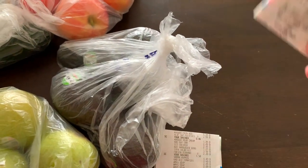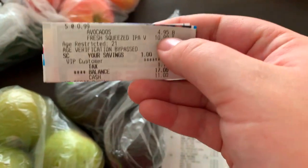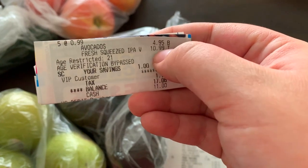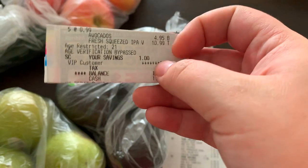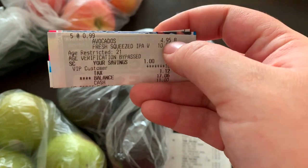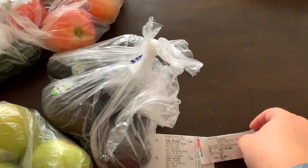And then we forgot avocados. So my husband used his personal money to get himself a little bit of beer. And then we put $6.06 on the debit card for the avocados. So I'll add that in as well.